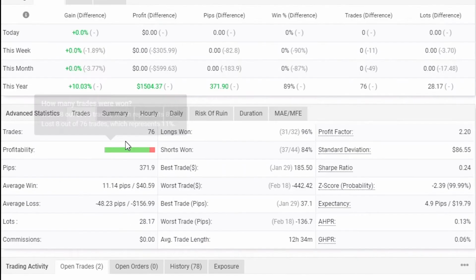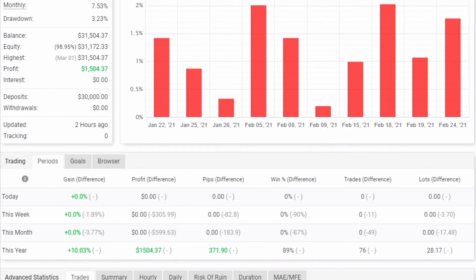Badu has had a total of only 76 trades. And out of these 76 trades, we got a total of 371 pips and 19. His best trade to date was on the 29th of January at $185.50, and his worst trade was on the 18th of February at $442.42.